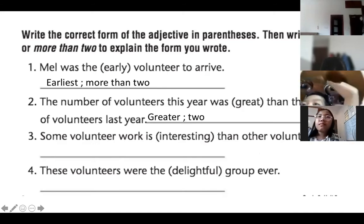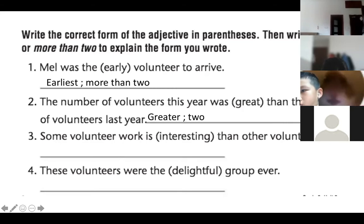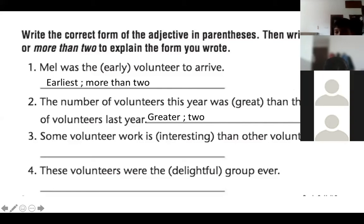But my question is, why are we using the word more interesting instead of interestinger? Because it's a longer word. Yeah, good job. It's a longer word. It has more than 2 syllables. Interesting. It's actually got 4 syllables. Good job. Well done, Pro. Well done. So let's add that in. Some volunteer work is more interesting than other volunteer work. We've only got 2 things that we're comparing here.